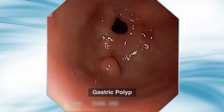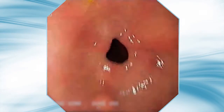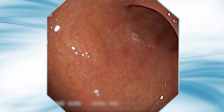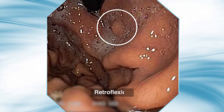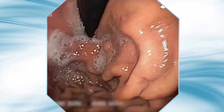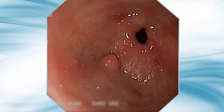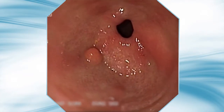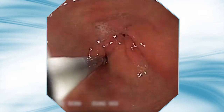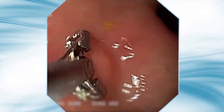A small polyp is identified in antrum of the stomach. Another small polyp in fundus of the stomach. Multiple biopsies are taken from polyp to identify the nature of the polyp.